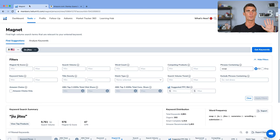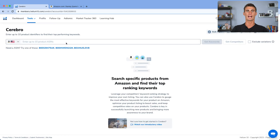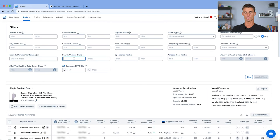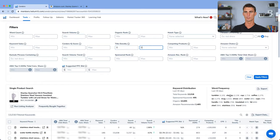We're going to go into tools. We're going to go into Cerebro, and we're going to plug that in there. And we're going to take a look and see what types of product ideas we can get stemming from this. So we know that a lot of people are buying this, but again, the riches are in the niches. So we're going to want to see how can we niche down that product? How can we create a product that does not yet exist? So I'm going to put my trend, not search volume. We're going to do the title density at 0, 0. We're going to click apply filters.